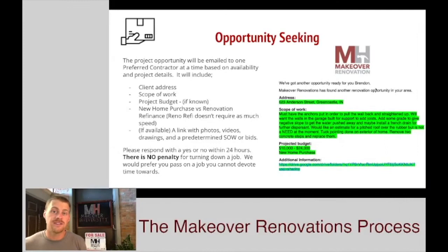The opportunity-seeking email means there's a potential job out there that's ready to be filled. We will send this email out to one contractor at a time to see who's available to do the project. We do ask that you respond to us within 24 hours. We need to know as fast as humanly possible, are you guys able to do this job? And more importantly, would you like to?